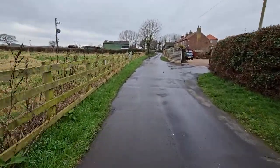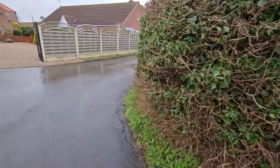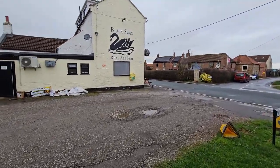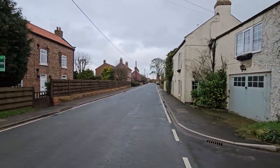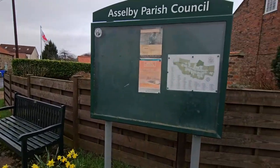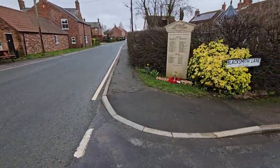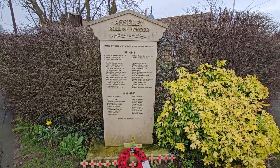Just making my way through the village. Come in one side and go out the other. I don't really like filming too much around people's homes, but it does have a village pub. This is the way we came in, and Barmby on the Marsh is down there, and it does have a parish council notice board. There's not a lot on it. There's the pub, and of course, as every village in the nation has, a memorial.